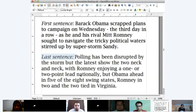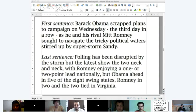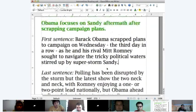Last sentence: Polling has been disrupted by the storm, but the latest polls show it neck and neck, with Romney enjoying a one or two point lead nationally. But Obama leads in 5 of the 8 swing states, Romney in 2, and the two are tied in Virginia. Right. When you pronounce navigate, make sure you pronounce the V before the G. So, navigate. Okay, so: Obama focuses on Sandy aftermath after scrapping campaign plans.